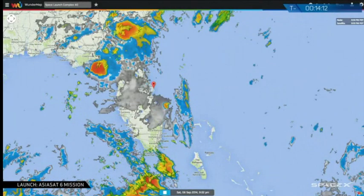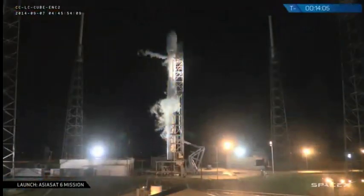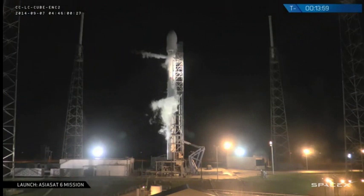Falcon 9 was successfully rolled to the pad this morning, raised to vertical. It's now tanked with liquid oxygen and kerosene propellants. The AsiaSat-6 spacecraft began its final pre-launch activity, the transfer to internal power, about 12 minutes ago and is wrapping up right now. The Air Force is ready to support with tracking and range safety systems. And finally, the weather is go for launch, both at ground level and upper altitude winds.